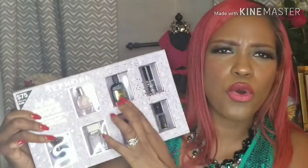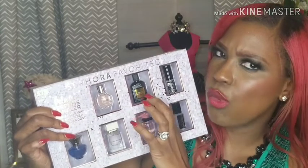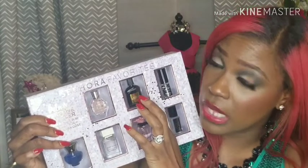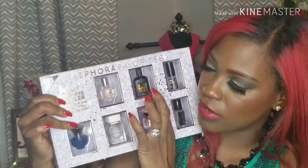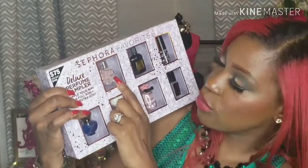Did y'all know that Black Orchid is for men and women? Because I've had lots of clients that want to use it that are women and some that are men. My husband has it. I bought him the full size of it. But women come in for it all the time. And then we have the Viktor and Rolf Flowerbomb.